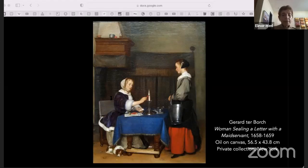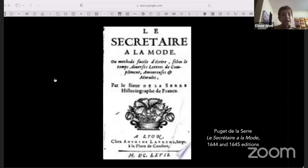Since one must presume that the content of the letters penned by the man and sealed by the woman center on love, it's worth observing the possibility that the small red volume on the table is a love letter manual. It's approximately the same width and size as the 1644 and 45 editions of Jean Puget de la Serre's manual entitled Le Secrétaire à la Mode, and this was a well-known letter writing manual of the time.